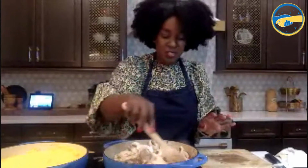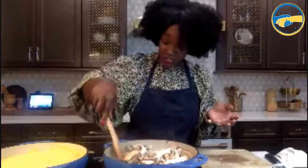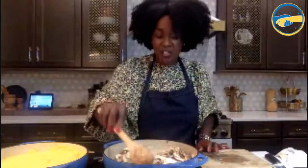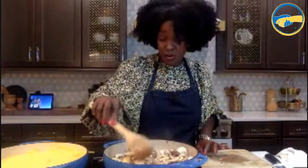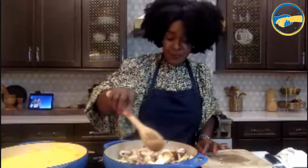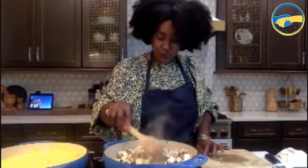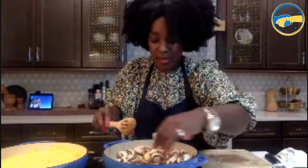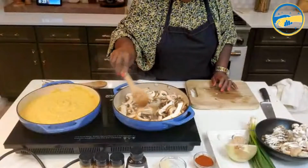All of those things would be delicious on this as well. If you don't want to use the Habesha spice, I don't know why you wouldn't want to. But if you did not want to, this would be just as delicious with your garlic, your onions, and your fresh herbs. Or even your dried herbs. You can use them dried as well. I tend to like fresh herbs. Okay, I'm going to put 1 more pat of my plant butter in there to help this along.